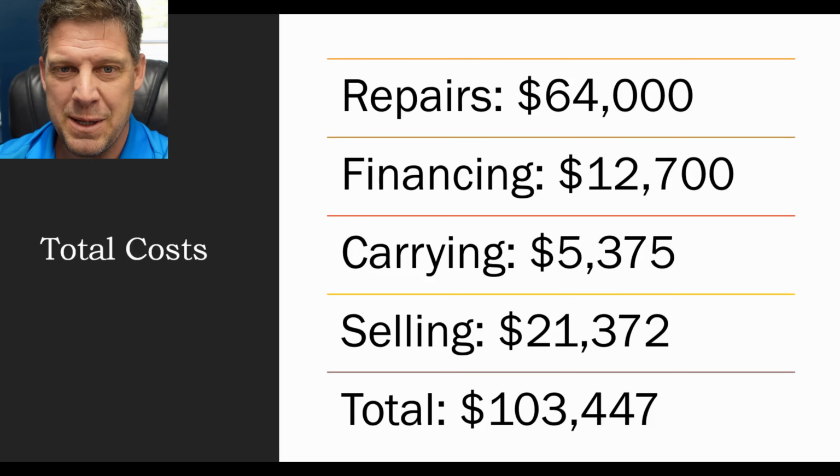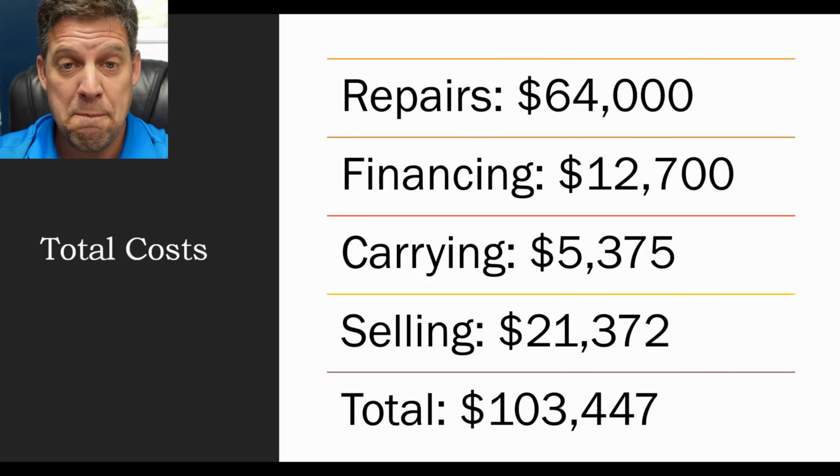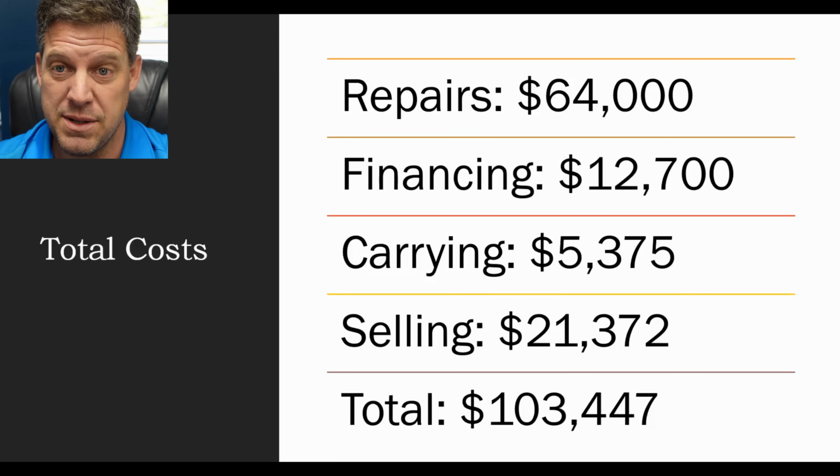But with the higher selling prices and prices going up, that's great. We can have higher margins and make more money. But it increases the cost too, because the financing costs are more, the selling costs are more, paying other agents is more. All those costs go up, and we really have to pay attention to that.